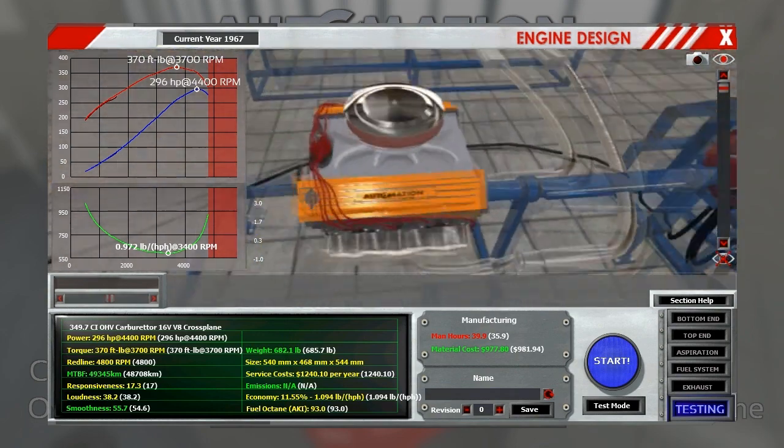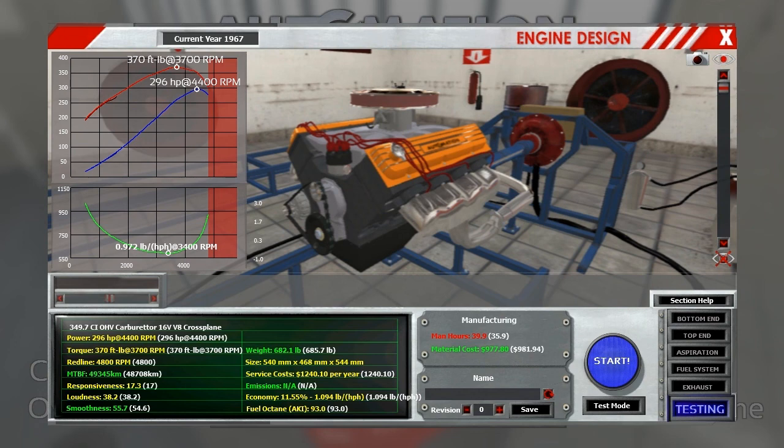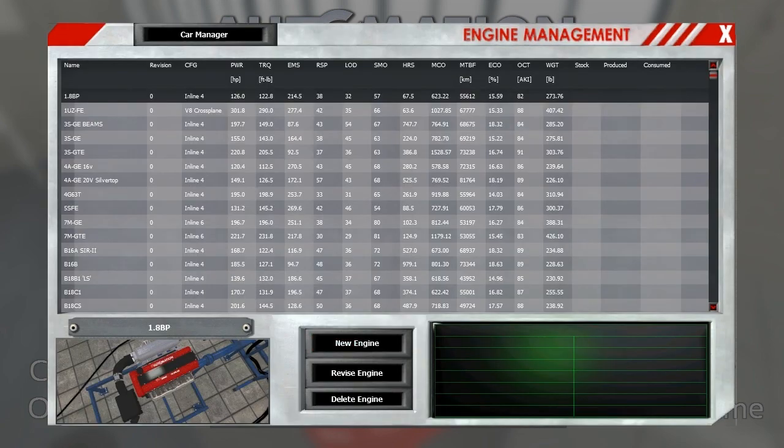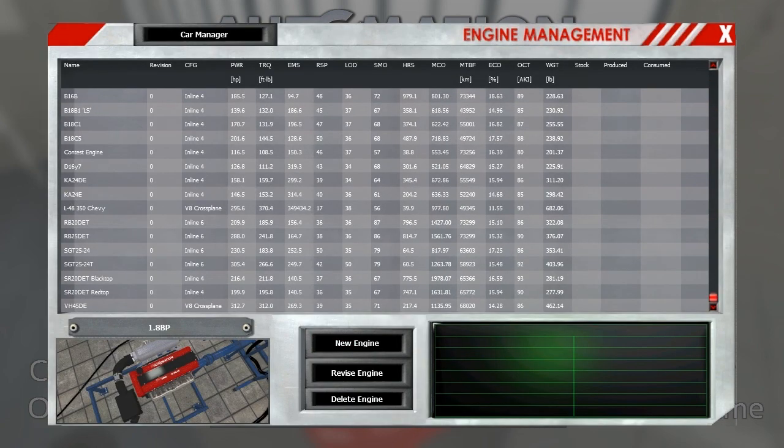That is what would be found in like a C3 Corvette, and is probably one of the most used and recognizable motors in American car culture. So this is the L48 350 Chevy. So now we have one big Chevy American V8 mixed in with our multitude of Japanese small 4-cylinders.